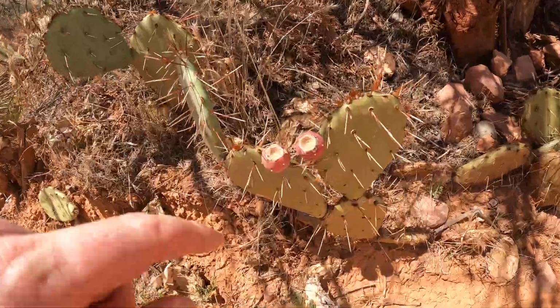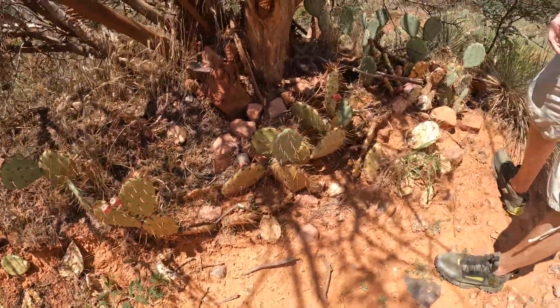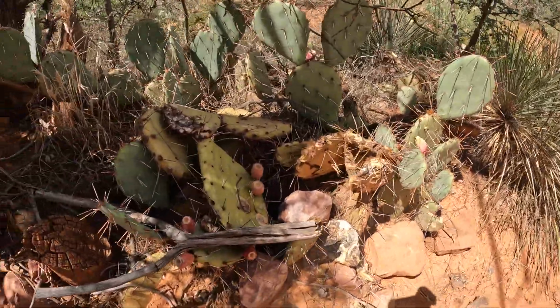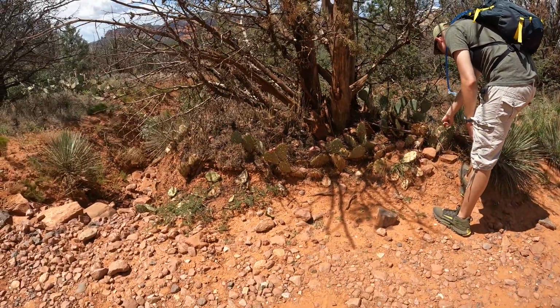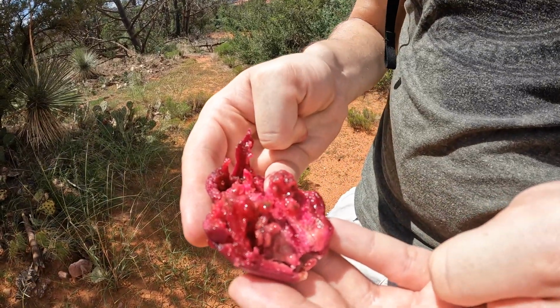Yeah, that looks like fruit to me right there. I can't get it out now. On the prickly pear. Oh, you just knocked it down. Yeah, that's so wild. It's still alien to me to see cactus like this. We didn't have this in Illinois. Whoa, look at that. It's a prickly pear fruit.